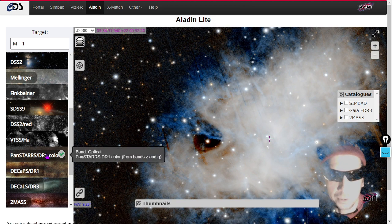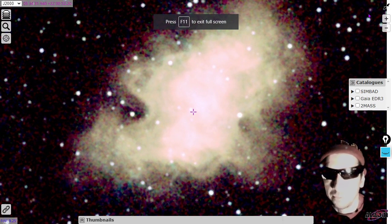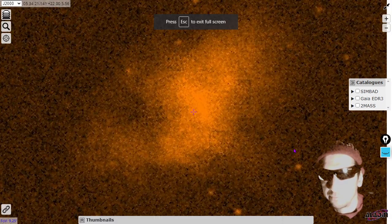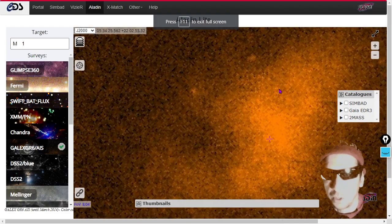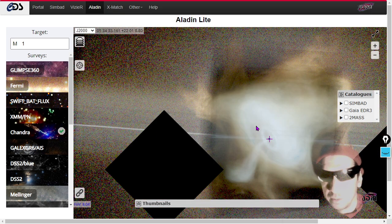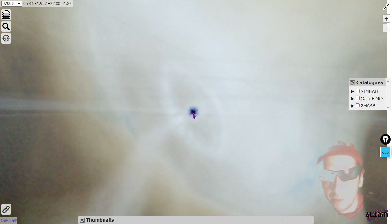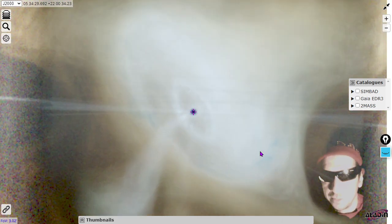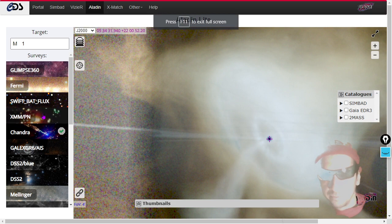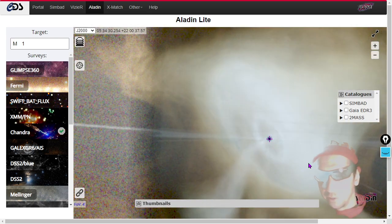This is the Pan-STARRS optical wavelengths. Here's the 2MASS, which is the infrared spectrum. And let's take a look at it on GALEX, which is UV light. There it is in UV. The Crab Pulsar, the pulsar associated with the Crab Nebula. And here it is on Chandra, and they've got very, very high resolution imagery of it on Chandra. You can see it's got this dark spot, and then this. It's the X-ray pulsar associated with the Crab Nebula, etc. And there it is on XMM-Newton. I prefer the view from the Chandra. Fantastic view of the Crab.